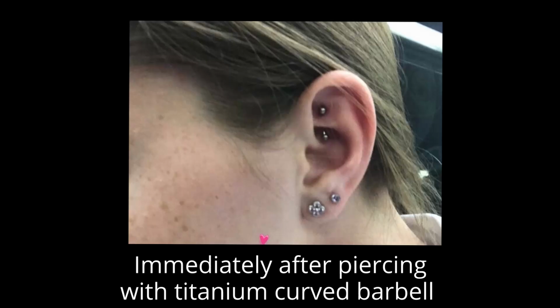And then after the needle was through, she just followed with a curved titanium barbell, which I had chosen out beforehand. I definitely recommend paying a little bit extra to get titanium if that's an option. This is normally the kind of jewelry that I'm wearing, and I've never had any reaction to titanium. So after piercing one was done, she went in and did the same thing on the other side.